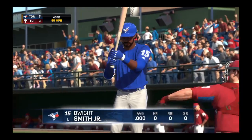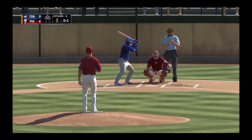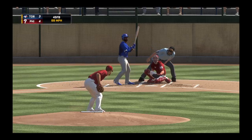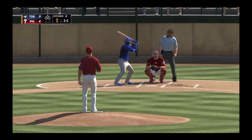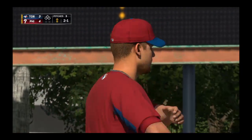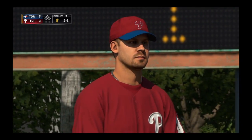Belt high and right down the middle for a strike. The pitch. Ball 1. Counts 1-1. Here's the 1-1 delivery. Outside, 2-1. Well, that's a good pitch, but you have to get a little bit closer to the plate than that. That's that big sweeping slider. If it was a little closer, you might get a swing.